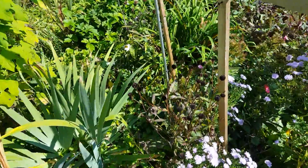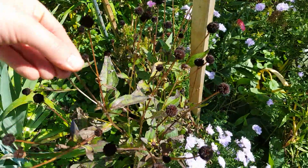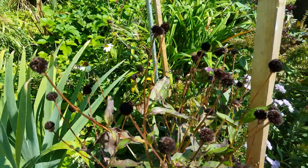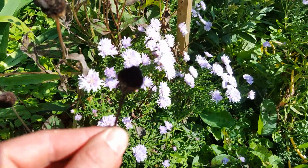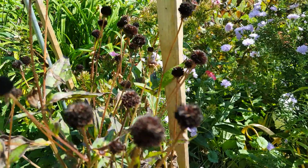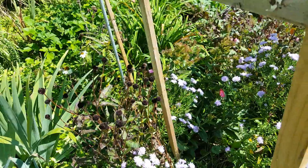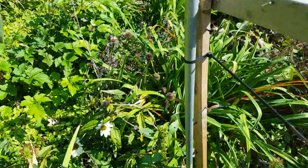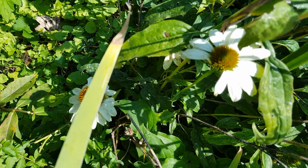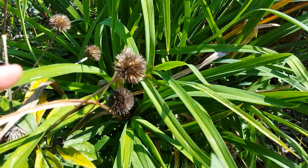So here is some of the regular black-eyed Susans, the gold with the black center. So these are the seed heads, and a lot of these will just drop. But I will collect some just to start from seed for the fun of it. Also, my favorite coneflower in here is the white coneflower. And here are some of the seed heads I will be collecting too.